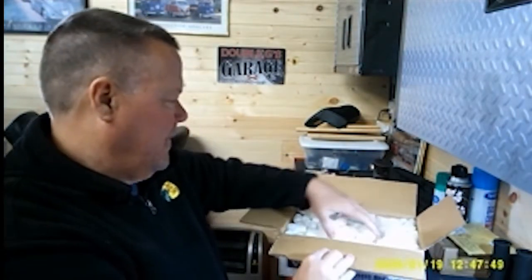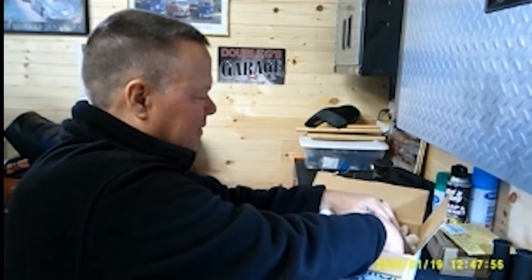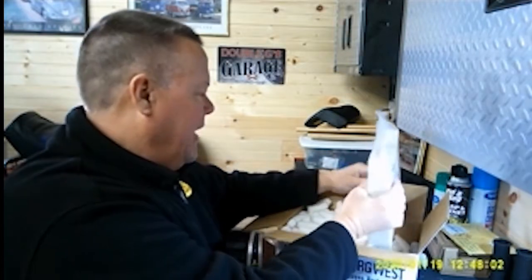And of course, everybody's favorite, peanuts. You know, they do a great job of protecting stuff, but they get everywhere, don't they? Packaging with Wolfsburg West is always outstanding. You don't have to worry about any parts coming in damaged there. They do a fantastic job.